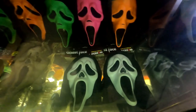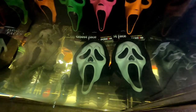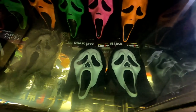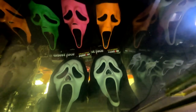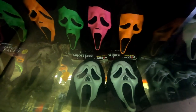And then two of the rarest and best Ghostface masks ever made, the Halloween Horror Nights, also known as HHN Ghostface masks. There's the non-glow actor version that was never sold to the public, or was never supposed to be sold to the public, and then the glow-in-the-dark version, which was sold in stores. Both of them very sought after, both of them very, very great Ghostface masks.